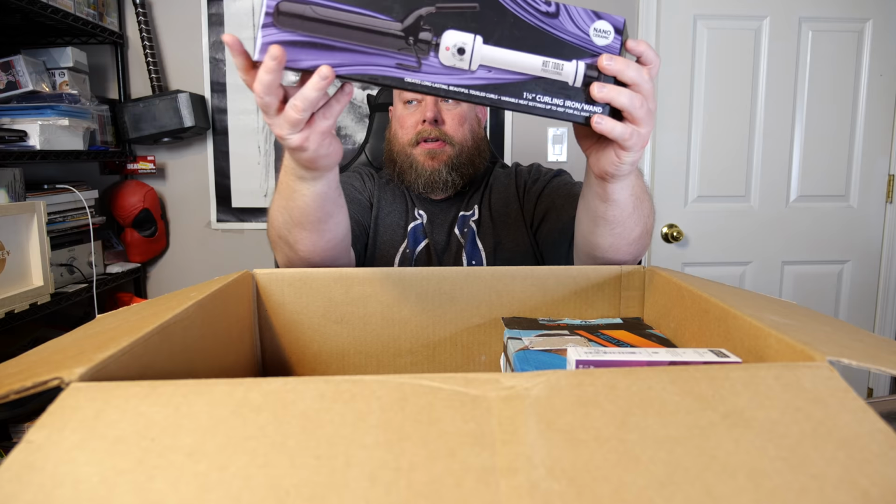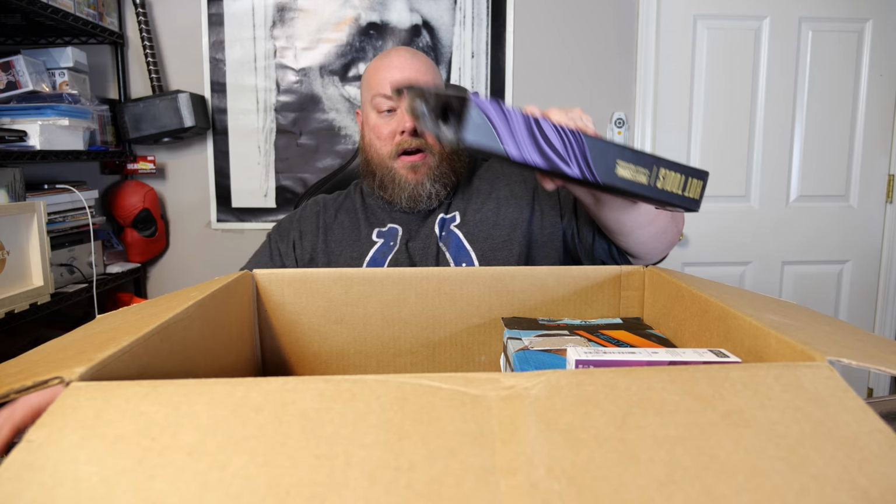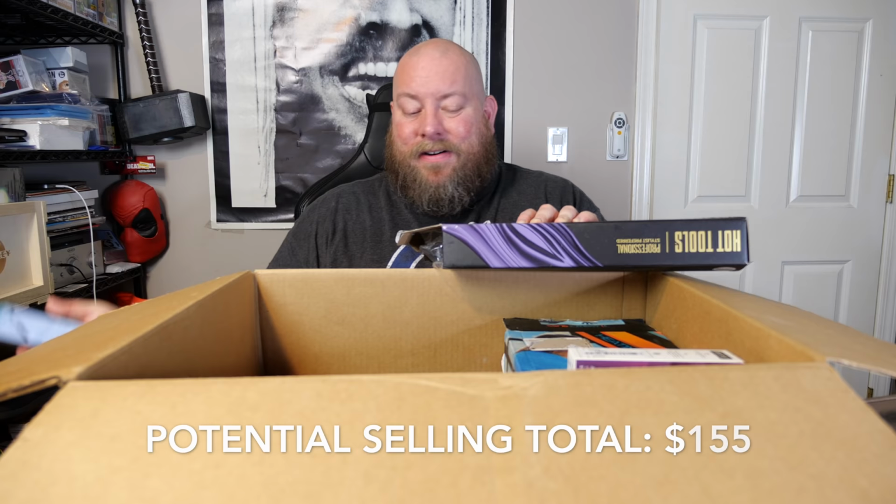Hot Tools Professional Curling Iron. Yeah, my wife would know if this was good or not. I don't know if that's a good brand or not. The barcode's not totally covered up. I can actually, once again, use the Amazon app. Just look it up quickly. On Amazon, that's not bad. It sells for $60 on Amazon. That is not bad right there. Even if it's used, it'll be at least half of that. At least half.